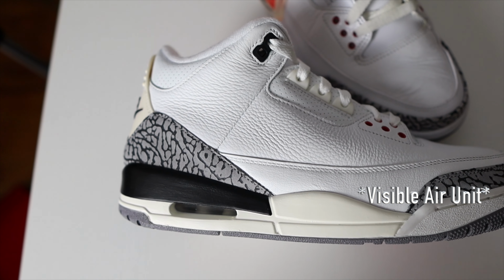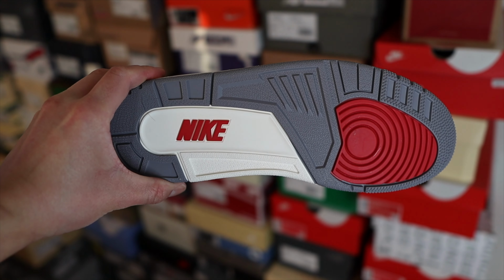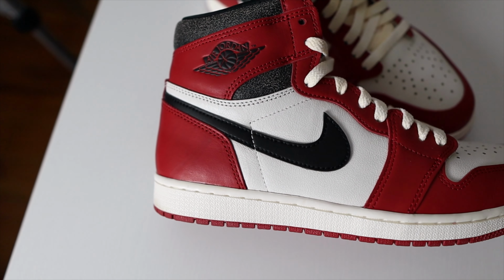Again, the off-white is to give it that pre-aged look. Obviously on the Retro 3s, you also have an air unit. And then flipping over to the outsole, you have an off-white, gray, and red outsole. All right, so in terms of execution and which one looks cleaner in my opinion, of course I'm gonna go with the Retro 1 Chicago because I just love the shoe. It's my favorite Jordan ever, so of course I'm gonna pick the Retro 1 Chicago.